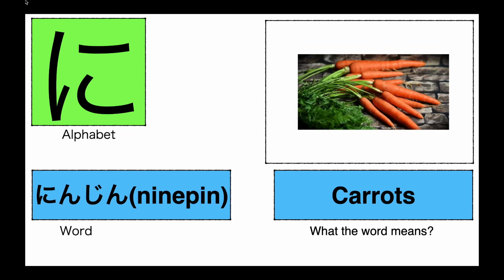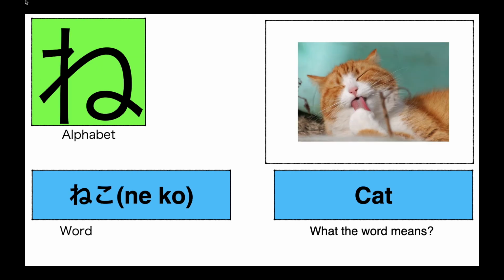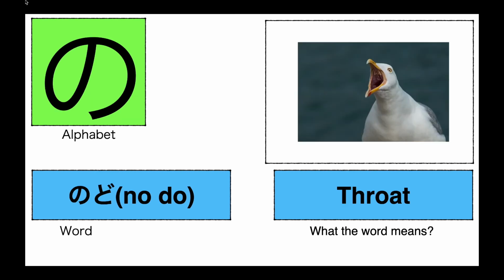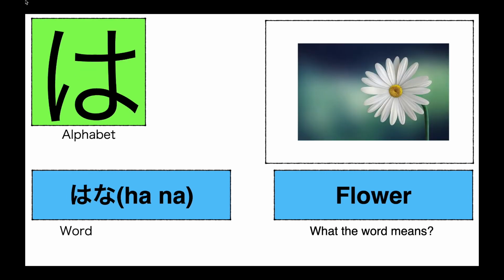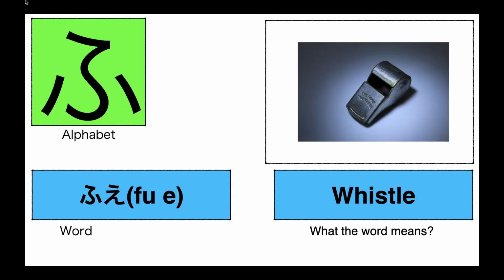人参。人参 means carrots. 布。布 means cloth. 猫。猫 means cat. 喉。喉 means throat. 花。花 means flower. 光。光 means light. 笛。笛 means whistle.